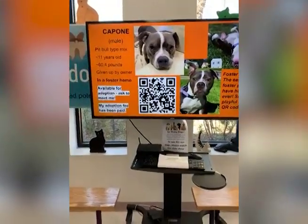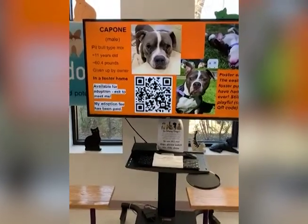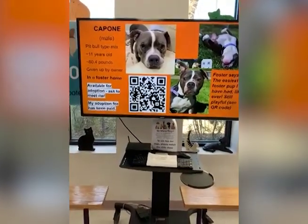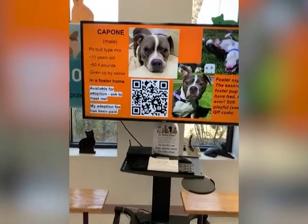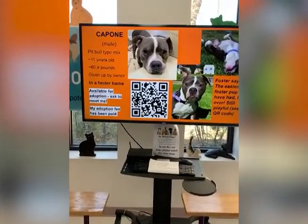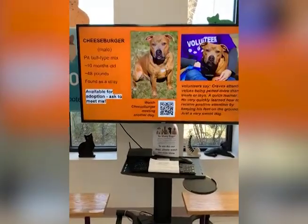And we have Capone. Capone is in a foster home. He is one of the easiest foster pups that this foster mom has ever had. Scan the QR codes to see how well he plays, and what a love bug he is. He's 11 years old, and he was given up by owner.